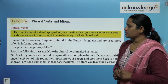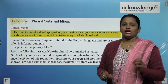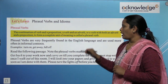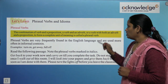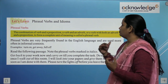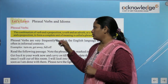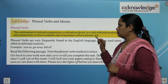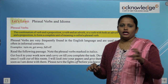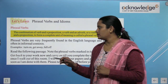So the combination of verb and a preposition. Phrasal verbs क्या होते हैं? ये होते हैं combination verb और preposition का. A verb or an adverb. Adverb भी हो सकता है. और a verb with both an adverb and preposition. या तो एक वर्ब भी हो सकता है, एडवर्ब भी हो सकता है, प्रीपोजिशन भी हो सकता है. तो तीनों का कॉम्बिनेशन भी यहाँ पे हो सकता है. To form a complete unit of meaning is called phrasal verb. सो ये सारे बनके एक प्रॉपर मीनिंग को कंप्लीट करते हैं. फ्रेजल वर्ब्स एक प्रॉपर मीनिंग को कंप्लीट करते हैं.